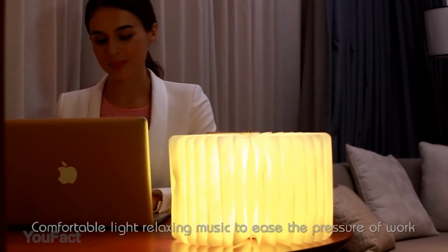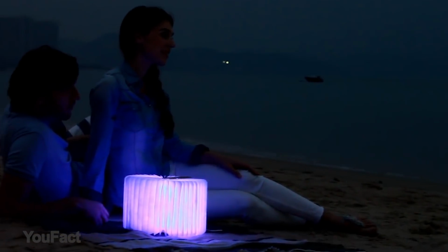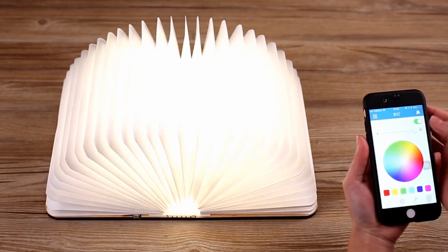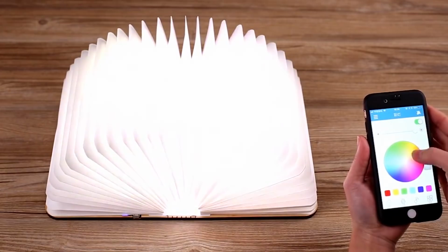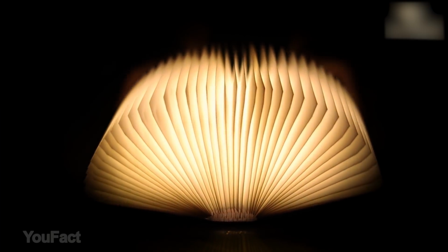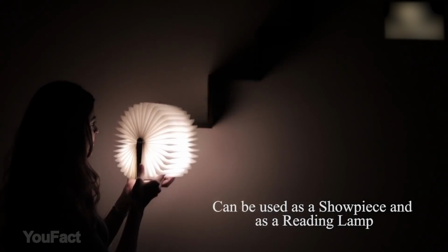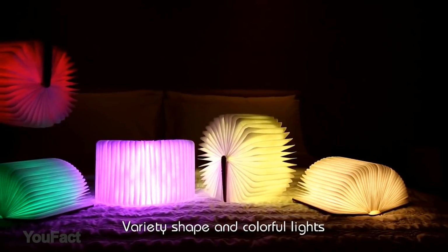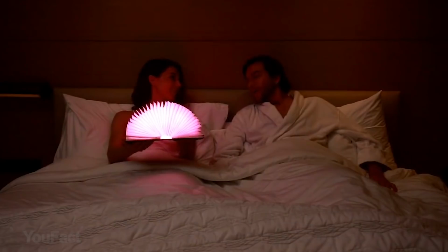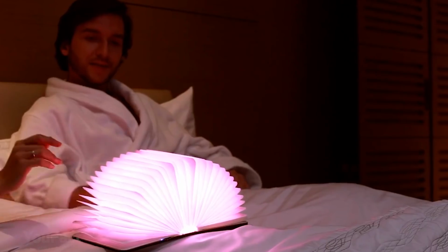Create a cozy atmosphere while you read, set a romantic mood for dinner, and brighten up a dark closet. Choose between warm and cool white light or a special mode that gradually transitions from one to the other. Foldable, flexible, and fun to use, you can open the lamp up to 360 degrees. Lightweight, compact, and wireless, it's a must-have for emergencies and outdoor use. Use the included USB cable for quick, easy charging.